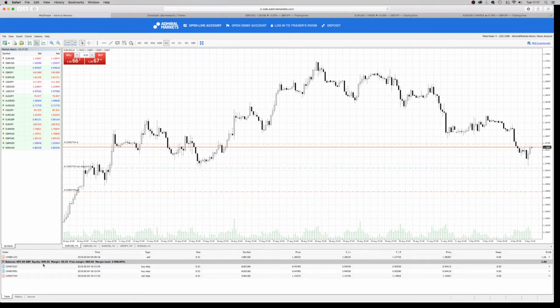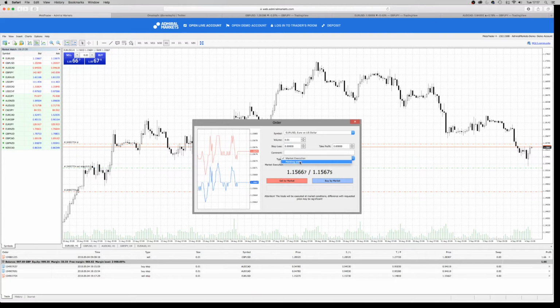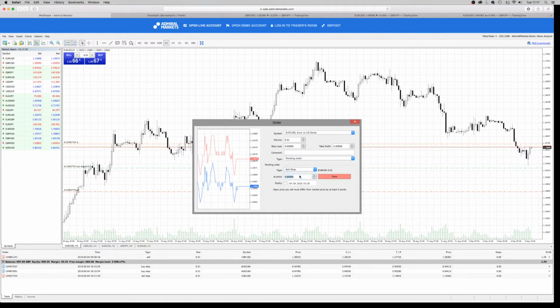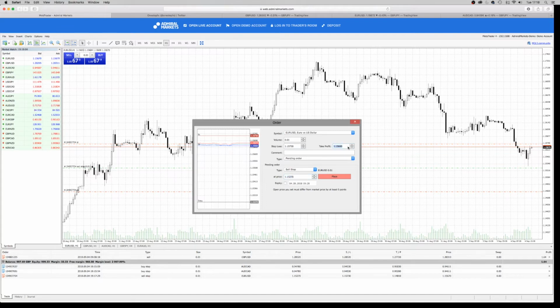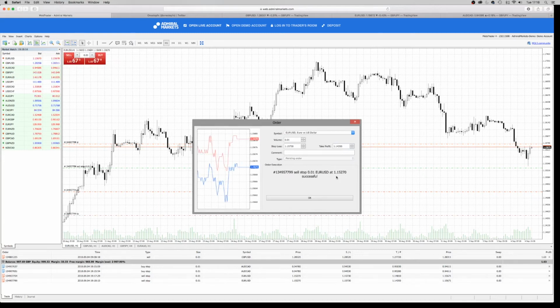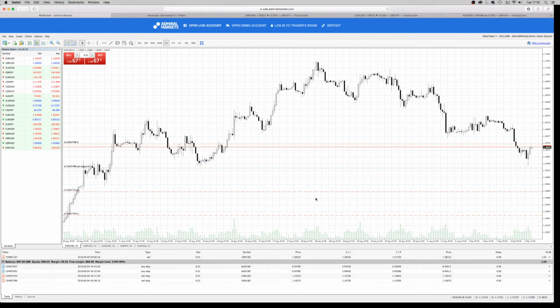Okay, Euro USD sell stop is in, and one last order, sell stop, pending order, sell stop. We are going at 1.5270. Stop loss was at 1.5730. And target 2, we are at 1.4350. 1.4350. Okay, so that is our opportunities identified, orders placed, and it's 18 minutes past 5.